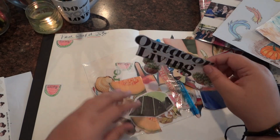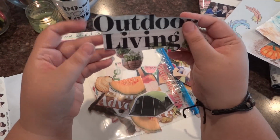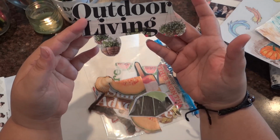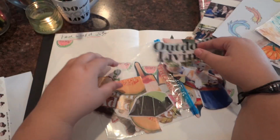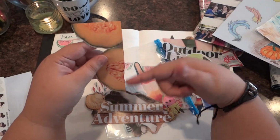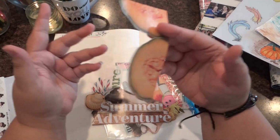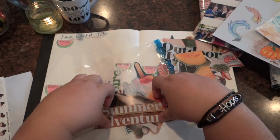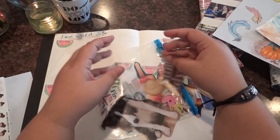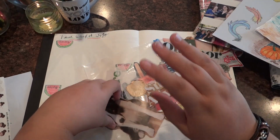Here we go. I love this too. What a great header. Outdoor living, and let's say you talk all about like you decorated your porch or you got new plants or whatever. What a great little header. Camping. I love this. Put this right up against the corner. Cantaloupe. You know, you can do that with the strawberries. Here's a summer adventure. Look at that nice little header. Guys, love, love, love this.